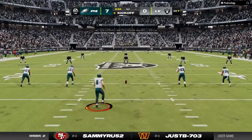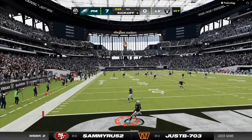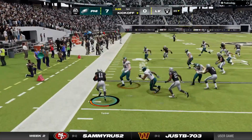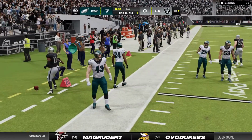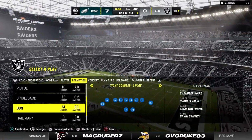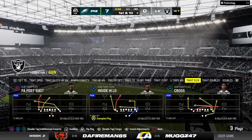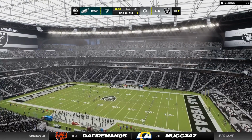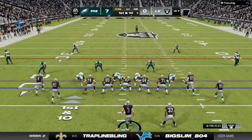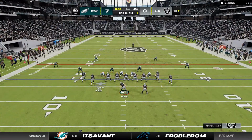Here's Johnson set and ready to kick this one away. And here comes a return from a few steps into the end zone. And he's going to be out of bounds. Here's the run back. Will leave him shy of the 20-yard line. The Las Vegas offense ready to start this next drive. And they were in field goal range the last time out, but couldn't connect.